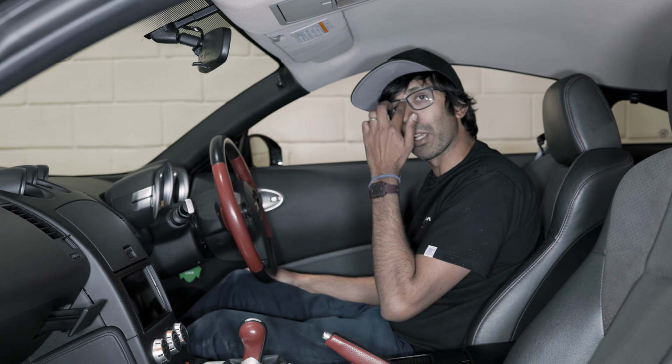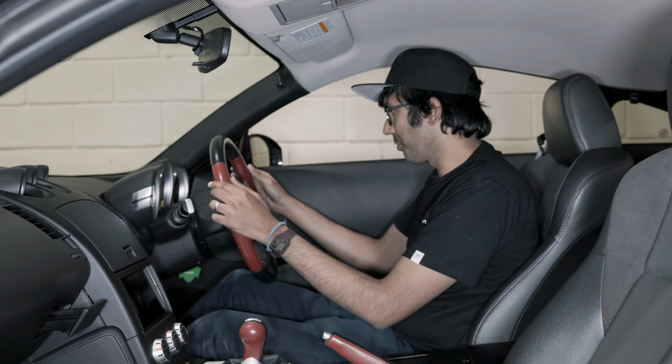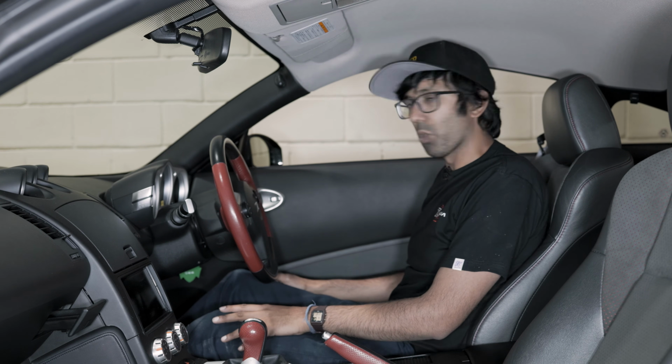So what's the cabin like of the Nismo 380 RS? Well, as you'd expect, it's very much like a 350Z. Aside from some really gnarly red highlights here, the rest of the car is pretty much, as I said, like a 350Z. What do I love about this cabin?